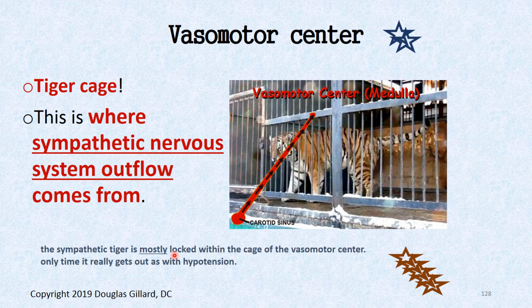So let's look at my little cartoons now. Here's the vasomotor center. This is sympathetic outflow. This cage, I couldn't find that, was cracked a little. Remember that there's always a little outflow. So this cage door is open a little bit. Here's the spring-loaded stick that holds the cage door shut.